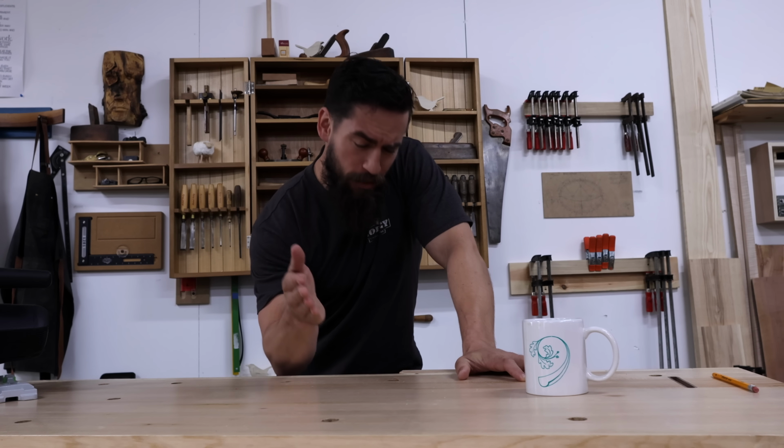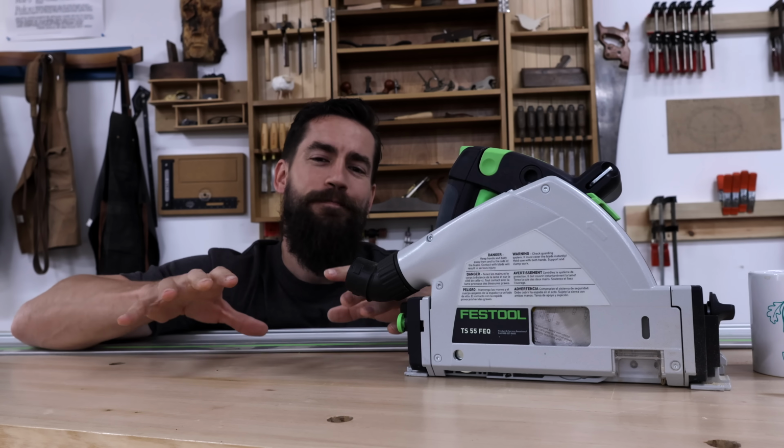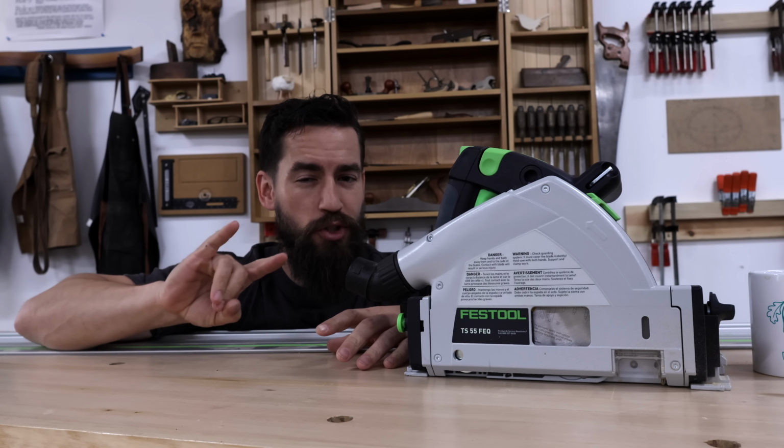Tip number 2. Are these tips, or am I just out here shitting on Festool? Regardless, item number 2 that you don't need, the track saw. Now, is the track saw convenient? Absolutely. Why? For 2 main reasons.